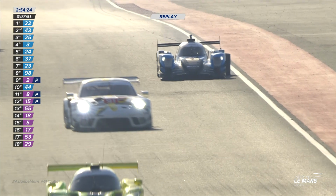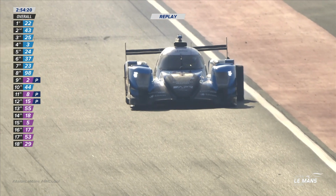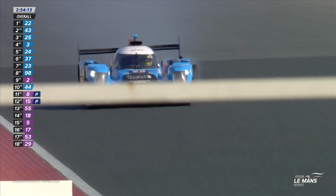He'd already gone, hadn't it? It had gone, and then there was further damage. So that's hit something. You see the carbon fibre shredding off behind it. Yeah. And this is desperate for John Fowler, but winning yesterday.